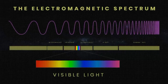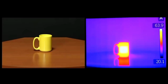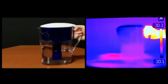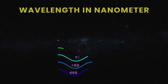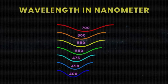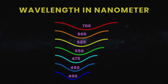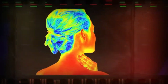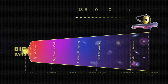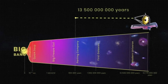Webb's speciality is imaging in infrared light. As light travels farther and farther, it stretches into an infrared portion of the visible spectrum, the portion that humans can't see with the naked eye. This light is called redshift, and astronomers measure how much the light has stretched, and that indicates the age of the object the light is coming from. Higher redshift means the light has traveled a greater distance, and a lower redshift means the object is closer to us. The JWST observatory can essentially see back in time up to 13.5 billion years ago.